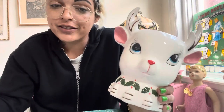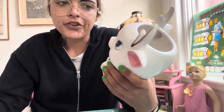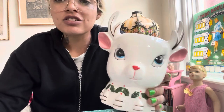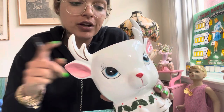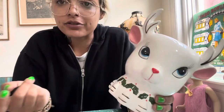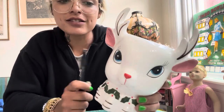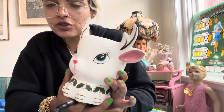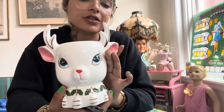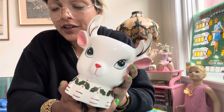Now, I normally stay away from reproductions or new items in general, especially repop, but this was kind of hard to resist. When I saw it, I screamed pretty much. I really thought it was the real deal. It's made by Napco. The original one like this would have a matte finish, but I was pretty far away and it was dark down there in the basement, so I couldn't really tell. It would have more of a matte finish and it would go for about $250.